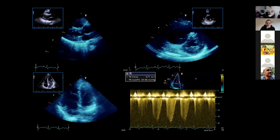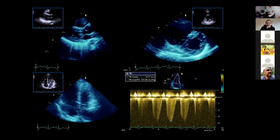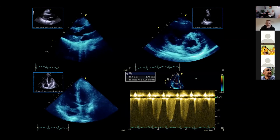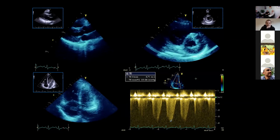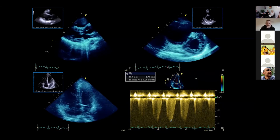Now, see, that's interesting. What's a massive PE? You say hypotensive, but if her normal blood pressure was higher, that's the point I'm trying to make. You might get away with a normal systolic, then you're judging it and you fixate. Aren't they doing massive and submassive? And it relates to arrest?